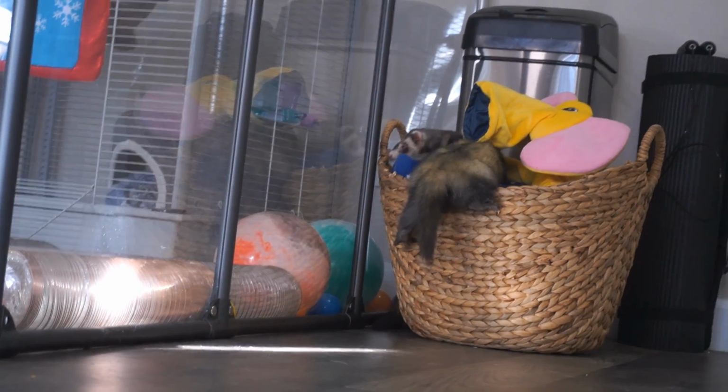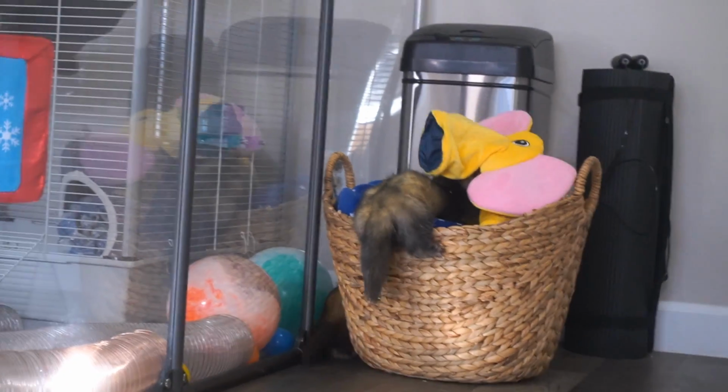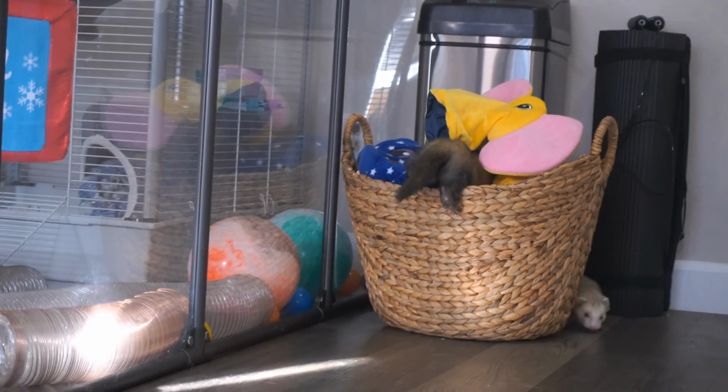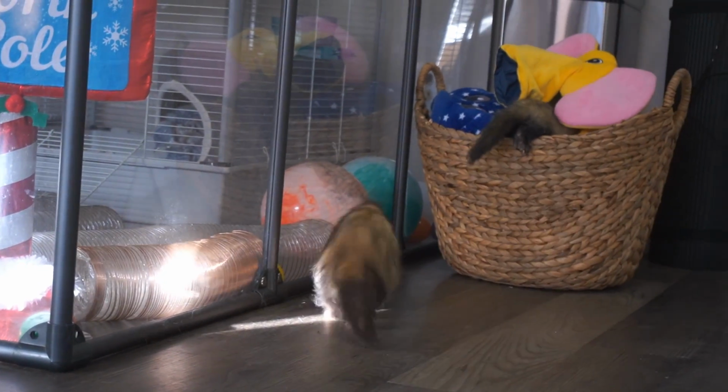So Niffler has successfully managed to climb on top of the playpen. Noodle is also trying, but he's not having quite as much luck, which is surprising because Niffler is not normally the best climber, but he did find their little toy box. And Dobby is attacking the products that I was going to be reviewing.